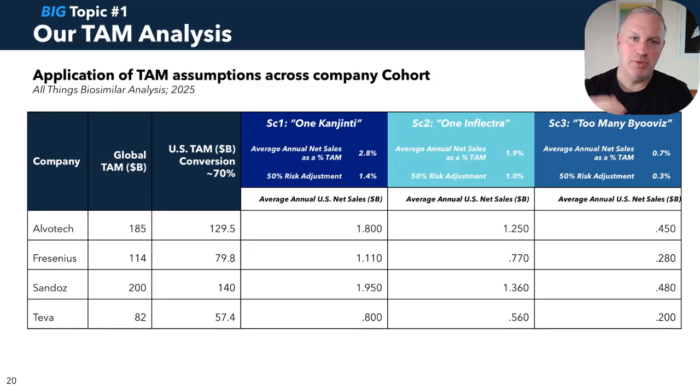Okay, so the 2.8% that was a result of scenario one's analysis is down to 1.4 because, as many of you know, not all biosimilars get regulatory approval. The products that do get regulatory approval don't always launch. Some of them get approved in 2018 and then can't launch until 2028. And we did create a risk adjustment here. Some folks might think it's too aggressive. Other folks might think it's close to reasonable.